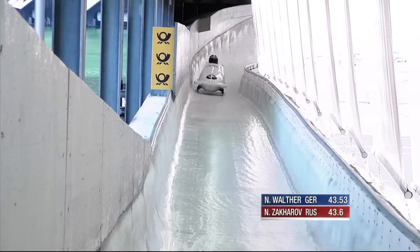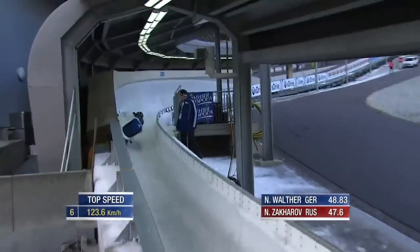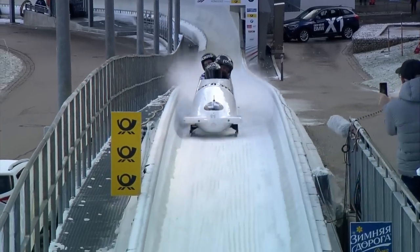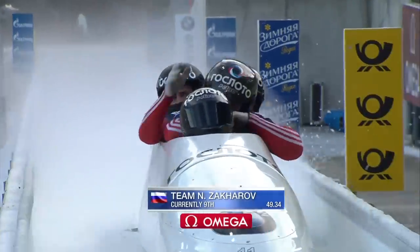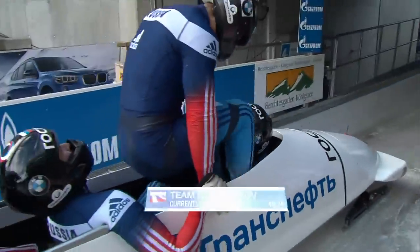Only 19th yesterday in the two-man race. 11th place last week in Winterberg. This is good speed on the bottom. The track still got it. That's pretty good. Still top 10. Yeah. So three Russian sleds now, all in the top 10. A little bit better than yesterday. I bet you Pierre Luter said a few words for him last night at dinner.